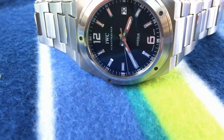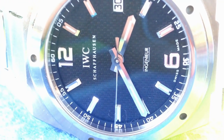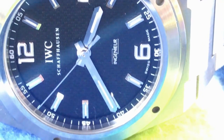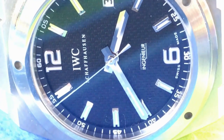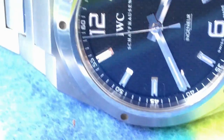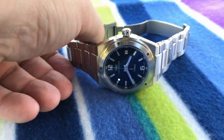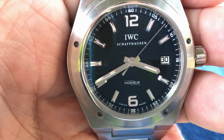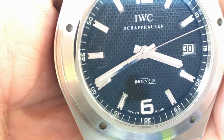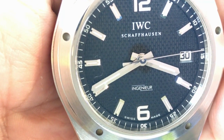The quality of this piece is absolutely amazing. We'll just zoom into this dial here. It's a little bit difficult to photograph with the lighting, but you can see that textured dial, the eye for IWC. Just have a quick, we'll have a squint in there. I for IWC and I for Ingenieur. Look at that there.